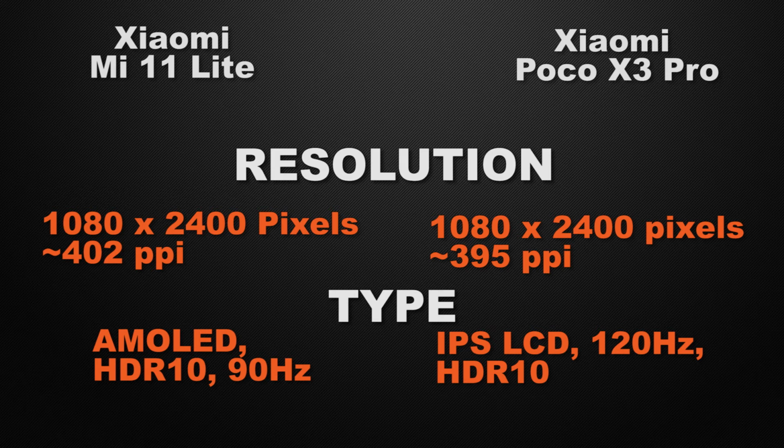So the winner here is 11 Lite because it has AMOLED, which can produce sharper images and better viewing angles, and the color vibrance is much better than IPS LCD. Moving to the body features of the devices, let's start with the thickness of the devices.